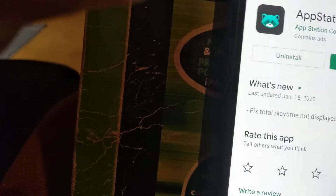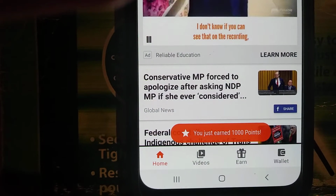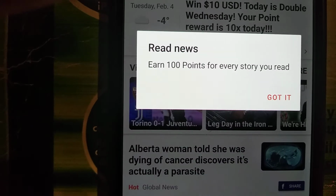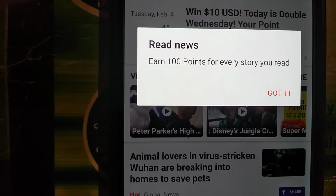Just going to get out of this one. See? You just earned 1,000 points. And we're going to go into the earn section and push this button. Just earned 100 points. Instead of 50 points, it's 100 points.